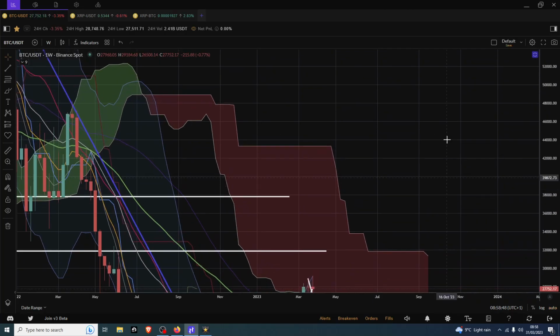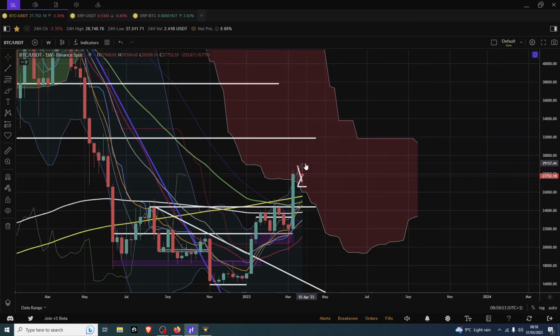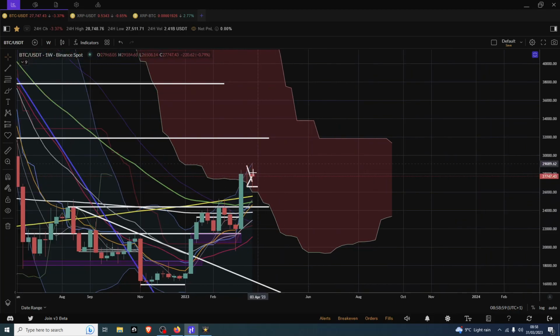Yeah, we've got a Bollinger Band tag right now, which is okay. That's fine. We've got a spinning top as it stands. Again, this is only Friday. This will close Sunday night into Monday morning, so we don't know where we'll be from now. Right now, we've got resistance, we've got support, and we're right in the middle of that. And that is the spinning top for you.